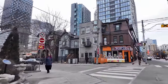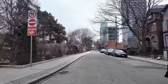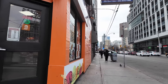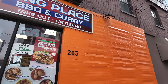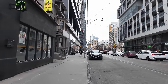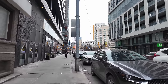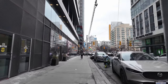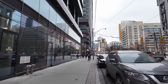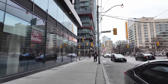And this is George Street. That's the new location of King Place. They used to be located over at Dundas and Sherbourne. Dundas Square is off in the distance, but I'm gonna take a bit of a long cut to get there. Maybe I'll go left at Mutual Street up ahead and we'll take that down to Shooter, and I'll head over to Yonge, then up to Dundas Square.